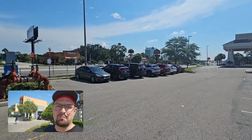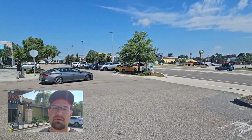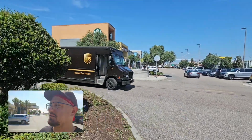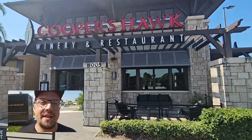So, just so we can get our bearings here, Popeyes is right across the street. There's the Perkins, the big McDonald's is right over there. We're at the intersection of Sand Lake and International Drive. We're starting over today by Cooper's Hawk. It's a winery and restaurant. Opens every day at 11 o'clock.